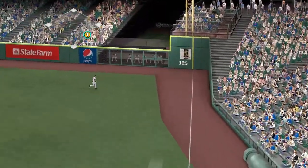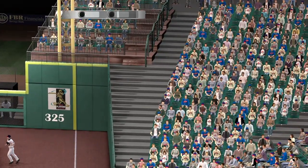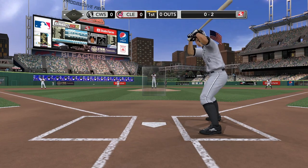Well, when you win on the road, you have to have everything working, especially the pitching and the defensive end. But what you have to do offensively, you have to cash in when you get scoring opportunities, and they're doing it.